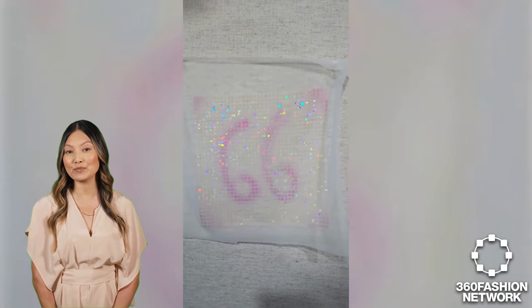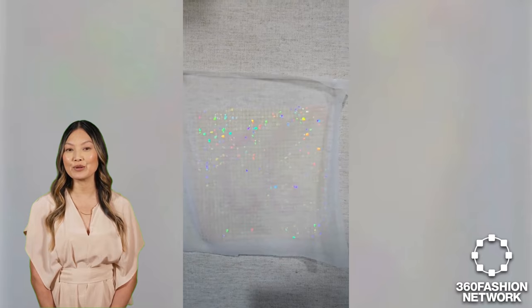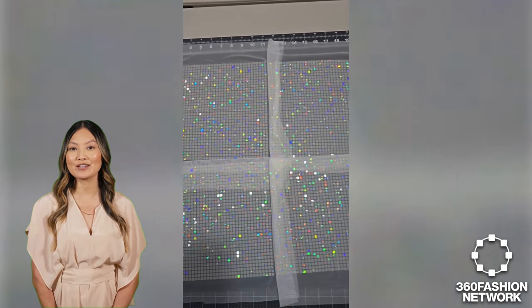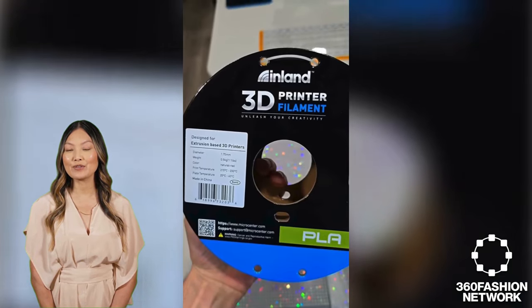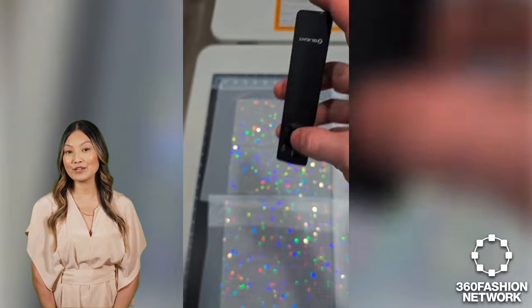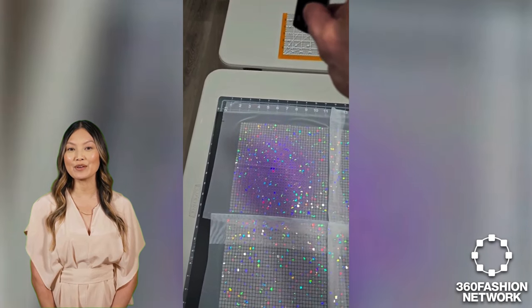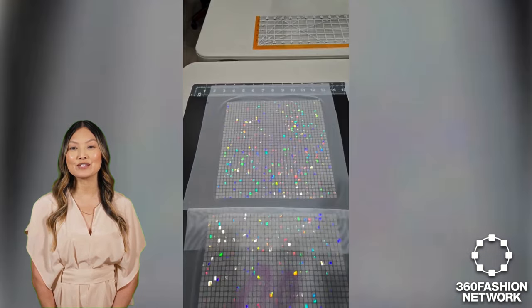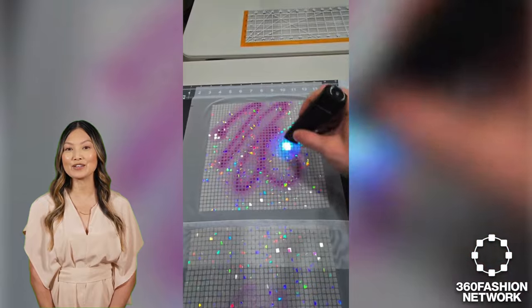With a remarkable dimensional accuracy of plus or minus 0.03 millimeters, this filament provided an unprecedented level of precision for 3D printed pieces, promising smoother finishes and detailed creations. The unique color-changing feature, transitioning from natural to purple under UV light, captured the imagination of designers and hobbyists alike, paving the way for dynamic and interactive designs.